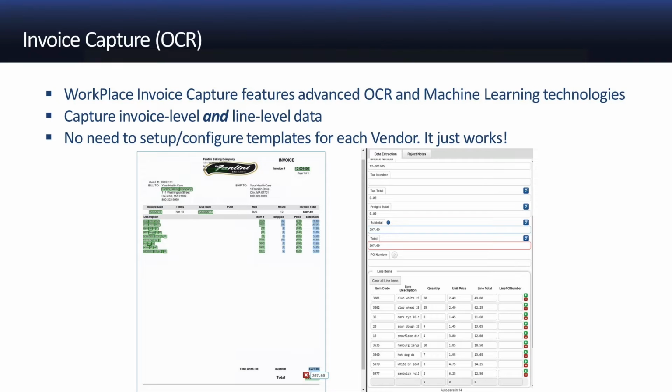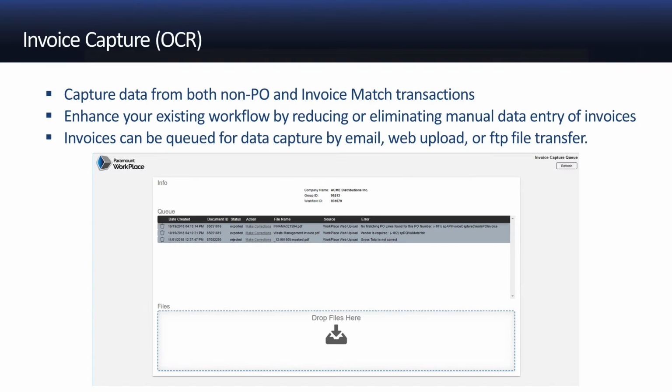Automate your AP process with WorkPlace Invoice Capture. Featuring advanced OCR and machine learning technologies, WorkPlace can capture the data from your invoices with no upfront setup. WorkPlace can also capture the line-level details of your invoice, not just the header-level information. Eliminate manual data entry of both PO and non-PO invoices and route them through your existing approval workflow. Using email, web upload, and FTP, there are many ways to capture invoices with WorkPlace.